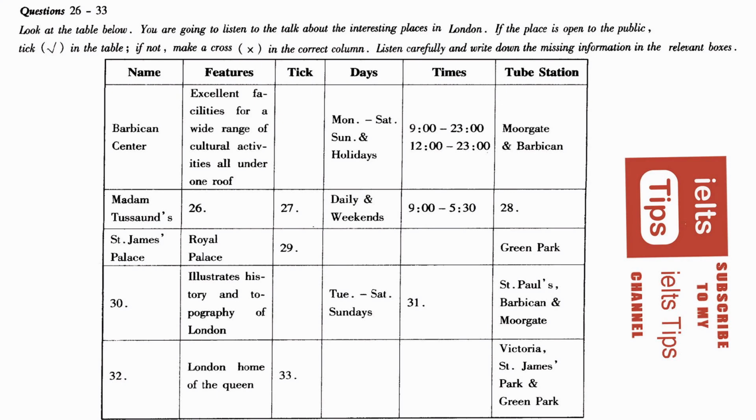The Barbican Centre is a very good place to visit. It has excellent facilities for a wide range of cultural activities all under one roof. Concerts, plays, art exhibitions and films. Home of the world-famous London Symphony Orchestra and the Royal Shakespeare Company, it also offers informal events and performances at lunchtime, early evening and at weekends.